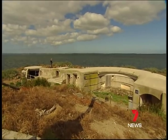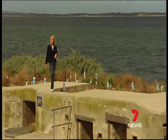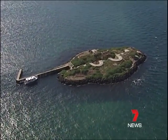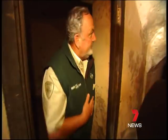With its defence relics, amazing central location and now the restored tunnels, some locals regard South Channel Fort as the bay's own little Alcatraz. It is just 100 metres by 50 wide. It sits out here in the bay, you're surrounded by water. What a brilliant spot. So it's always had that character about it. Now, with the tunnels that are well lit, we can go through them.